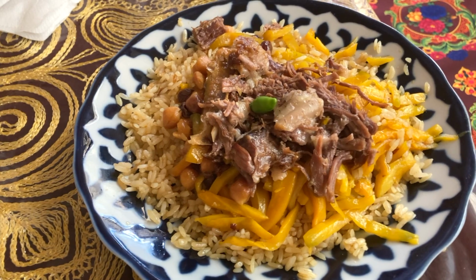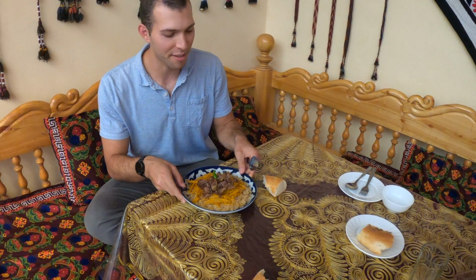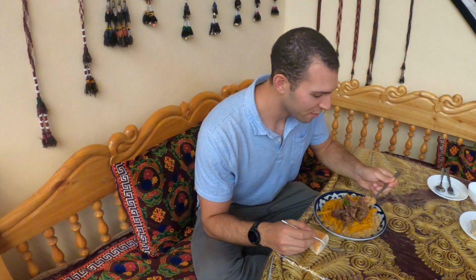Alright, so I am going to try plov for the first time. I am really excited. I have my traditional Uzbek plov here, and then some Samarkand bread. So I'm gonna dig in. Got some rice, some carrots, some beef, some onion. Gotta get it all in one bite.